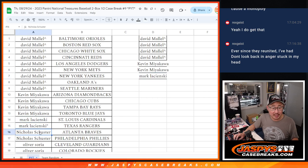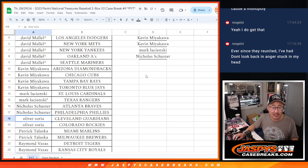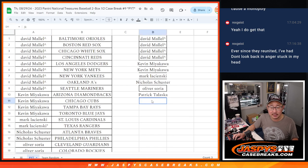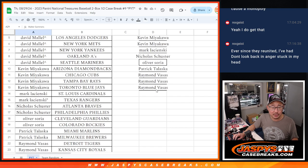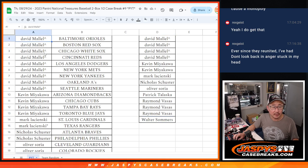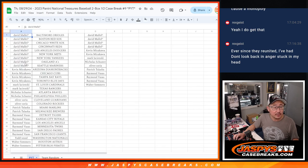Mark's got 2 teams, that's an entry. Nicholas is 2, that's an entry. Oliver's got 2, that's an entry. Patrick with 2, that's an entry. Raymond with 6, that's 3 entries. And Walter with 2, that's an entry. All right, so let's just make sure I got everything right here. That's 4 entries. Got Kevin's 2, Mark, Nick, Oliver, Patrick, Raymond, and Walter. All right, good luck.